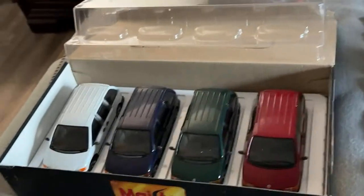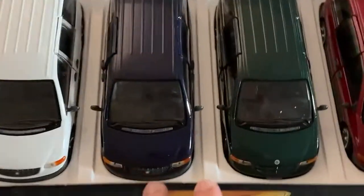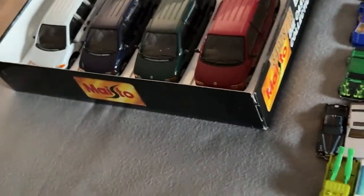But, you know, car people like us, we see those differences. But yeah, it's really cool.